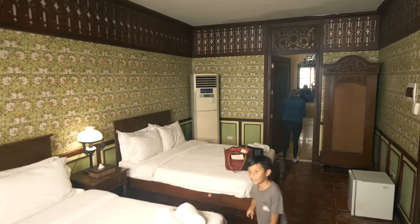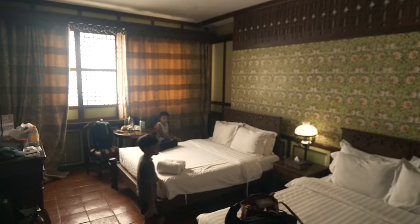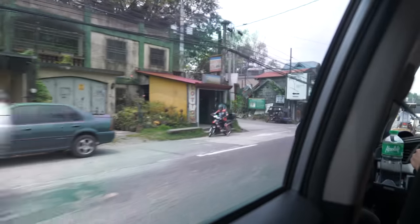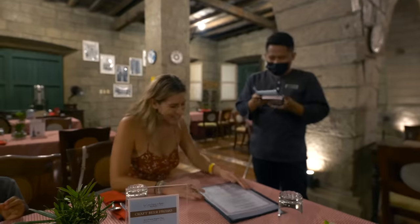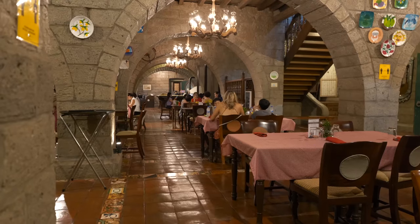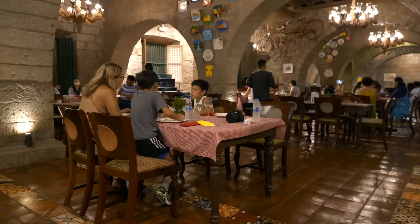Now, just a side note here, this is a 3-star rated resort and the rooms reflected just that. It's been a long day traveling from Manila to Bataan. The feeling of being back in time permeates throughout the resort. The dining experience is no exception.